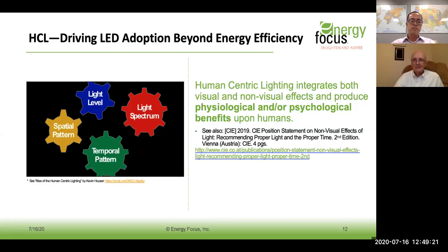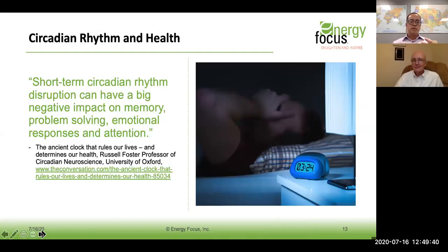And the spatial pattern is simply where you are in the space when the light comes in. When you're in the corner or in the center of the room, you perceive it differently. Those are the main aspects of how lighting could impact our overall well-being. Because the alignment of lighting with our biological clock is so important, circadian rhythm disruption could have a big impact on memory, emotional response, and attention. We suspect a lot of current health problems are caused by the misalignment of circadian rhythm because of the improper lighting spectrum and volume people have when they are indoors, which is again 90% of our time.